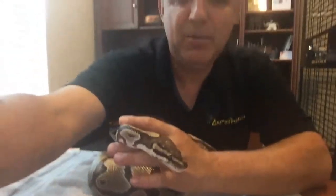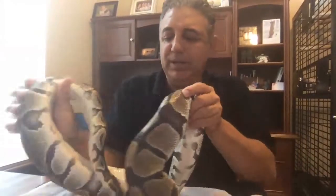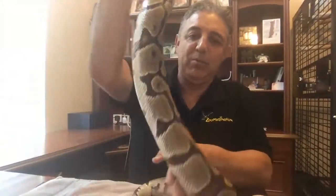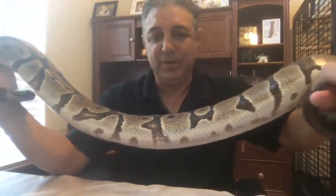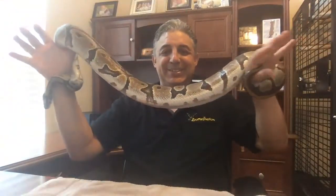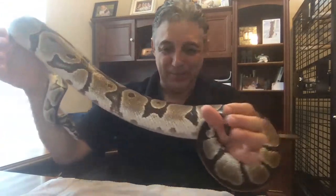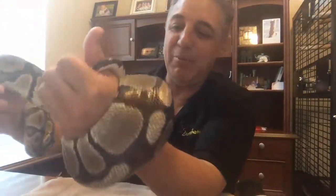Now I'm going to change the camera a little bit. I'm going to raise him up a little so you can see a little more of what he looks like when he's open. There's a better view of what he looks like. He doesn't look the way he did earlier, because he was all balled up. That's where they get the name ball python.